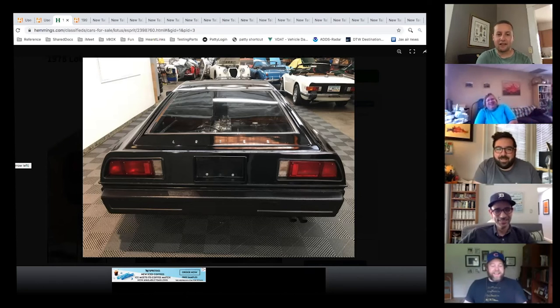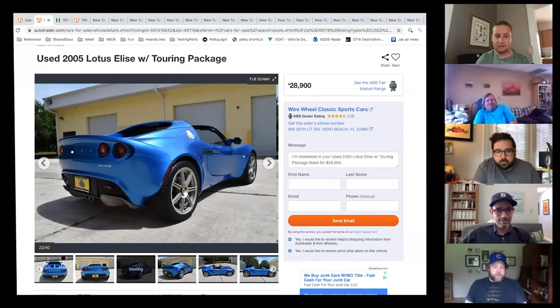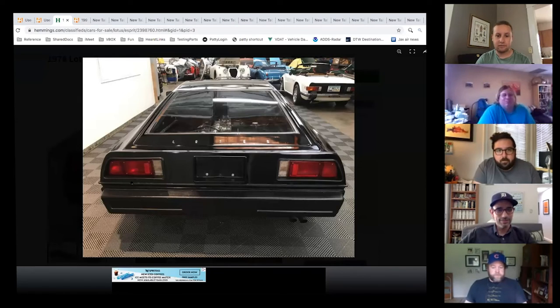I love that Lotus script across the rear there. The Elise has a very similar one, right across the back. Well, at least in black, the waviness of the fiberglass is going to show off best of all in black paint.